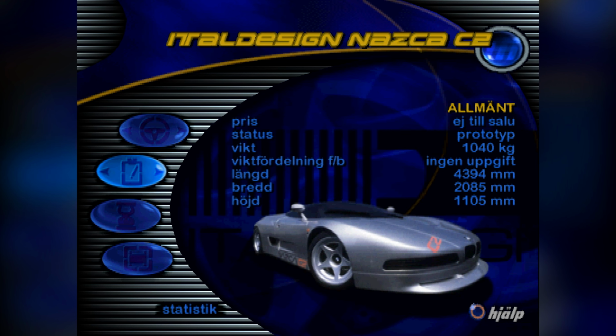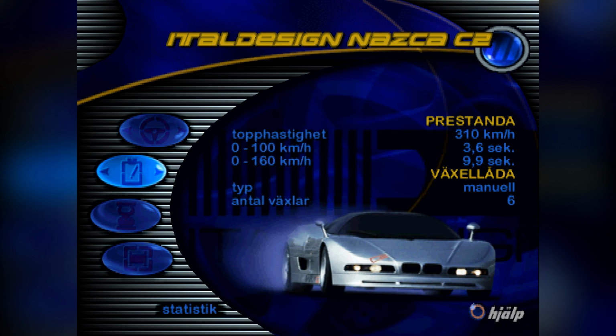Enthusiasts often argue that the optimum sports car would combine Italian styling with German running gear. And that's just what Italdesign has achieved with its prototype NAZCA C2. Styling is by Italdesign, with its carbon fiber Le Mans race car bodywork, minimal ground clearance, wide grippy tires, and semi-gull-wing doors. The NAZCA was developed for performance driving at the highest level.